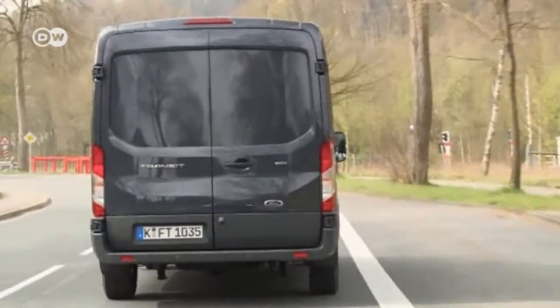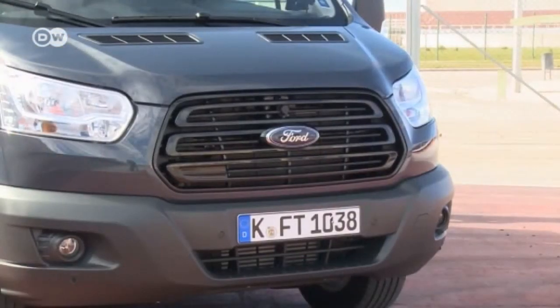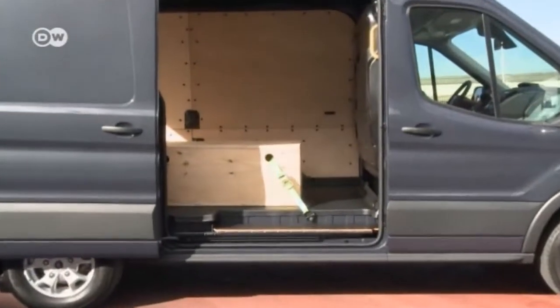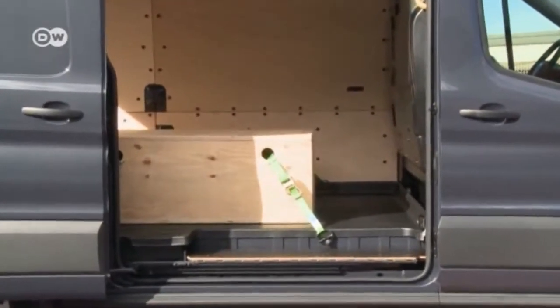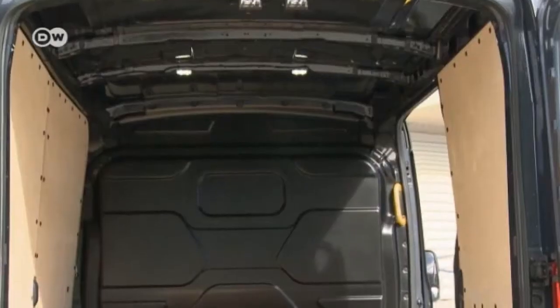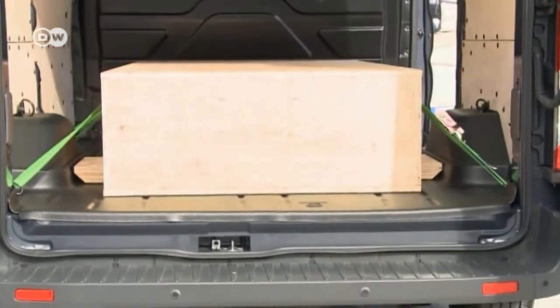All versions have the same width, 2.47 meters. The length varies between 5 meters 20 and 7 meters 58. The sliding door is now wider, making it possible to load a standard European pallet sideways. There are plenty of lashing rings to tie down your cargo.